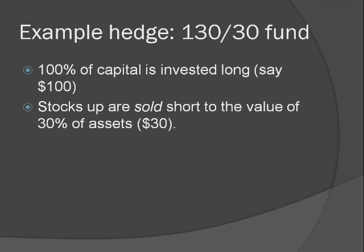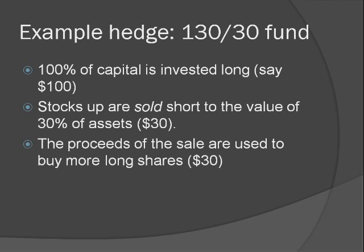So you get given $30 for selling stock that you don't yet own, but you have to buy it back, hoping the price goes down, so it's cheaper to buy it back. And then you take the proceeds, the $30 you've got, and buy more shares long. So you've now got this $100 long and this $30 long, and you've got $30 short. So in essence, you've got $160 invested when you only started with $100. You raised $100, now you've got $160 in the market, but your net exposure is $100 because you've got 30 short and 30 long.